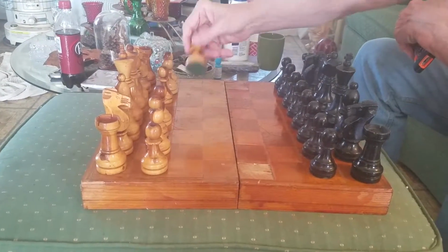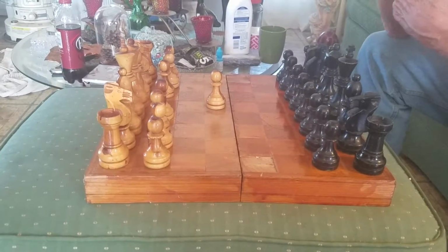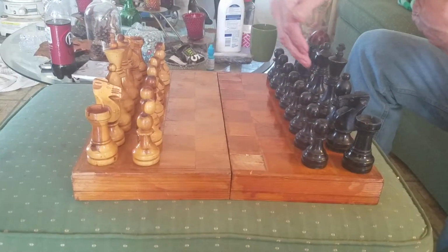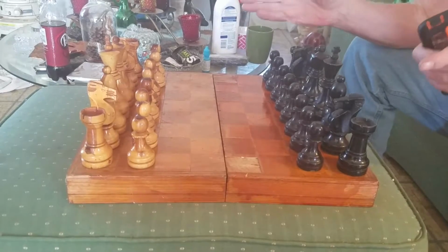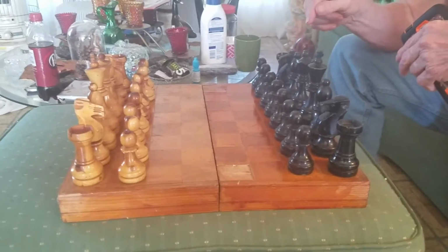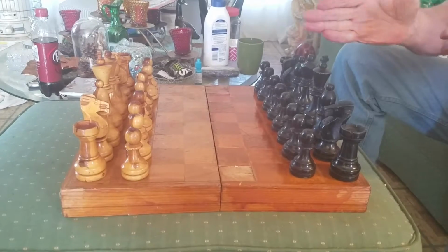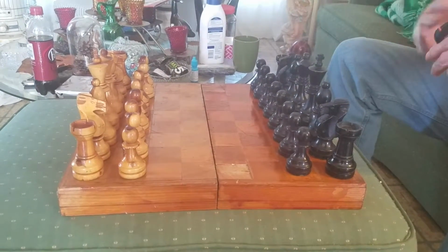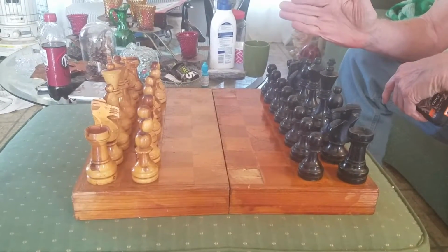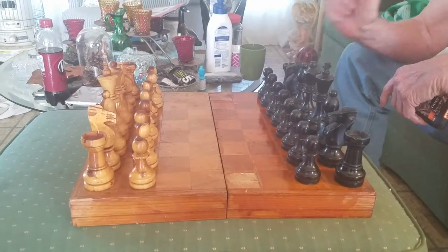Now the pawns are the foot soldiers. And as you can see, each side has 8 pawns. 8 pawns there, 8 pawns here. Also, each opposing side has the same number of pieces. And if you look, the queens sit directly across from each other. The kings sit directly across from each other. The bishops sit directly across from each other. And the knights, of course, sit directly across from each other, as do the castles.